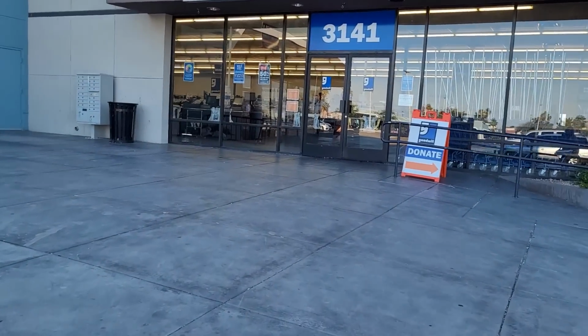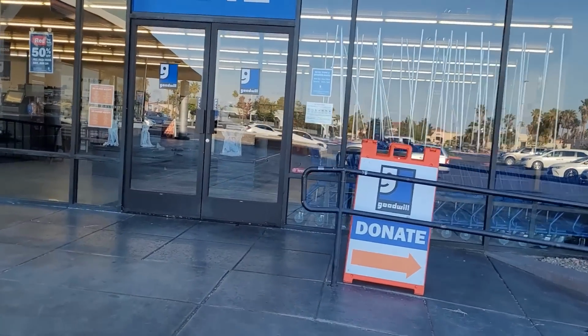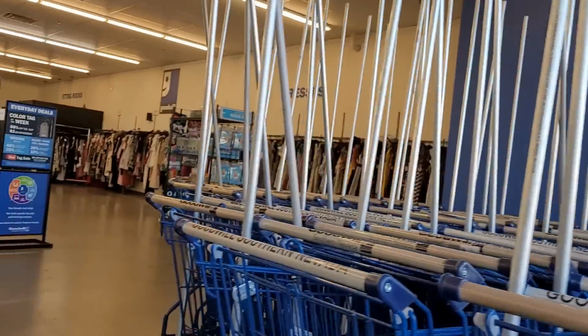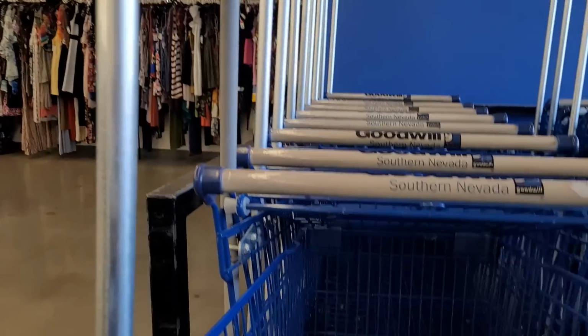The colour of the day is going to be, let's see if I can peek through and have a look. It is grey, so let's go in and see what we can find. We'll grab a cart and pop our blanket and bags inside.